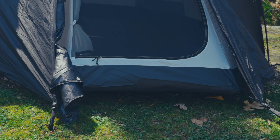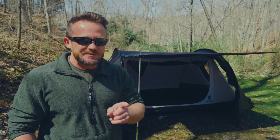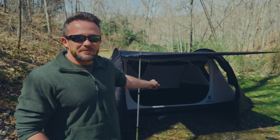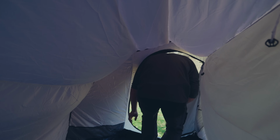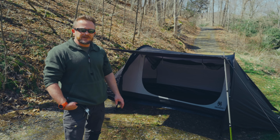I will say that the bathtub floor is rather aggressive, so you do have to make sure to pick your feet up. I've already made this mistake one time, and I just about tripped on my way out, so be careful. It should be mentioned, everyone, this tent features 4 guy line points, 2 on each side.